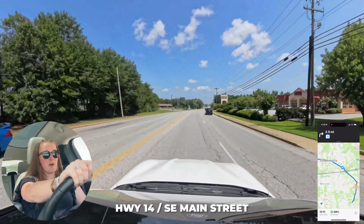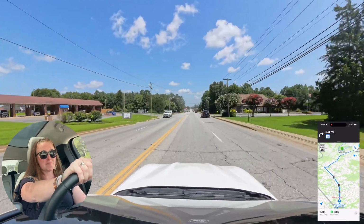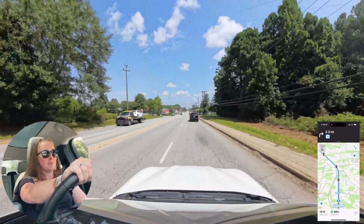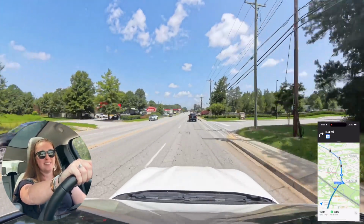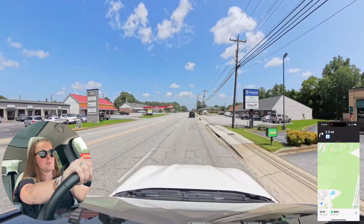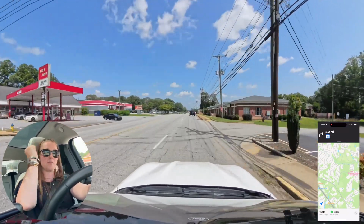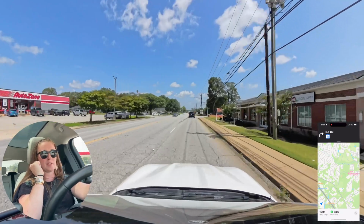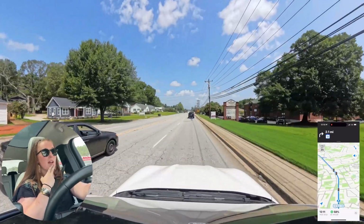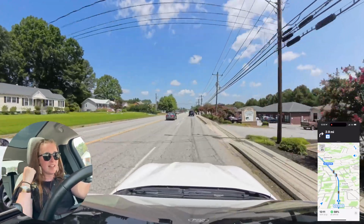So we finally made it to Highway 14. Woo! All the traffic. But this takes us into downtown Simpsonville. So we turn left onto Highway 14, which is South Main Street, Simpsonville. If we would have taken a right onto Highway 14, it would have taken us past Heritage Park, where the amphitheater is. So if you love concerts and stuff like that, or you just want to know where the park is, definitely head down the other direction.